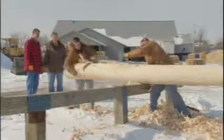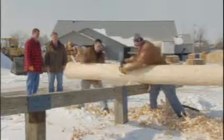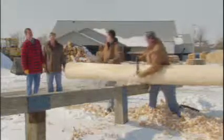There isn't a machine that can do this? No, we haven't found one. And if there is, this is something that we think sets us apart, this hand-hewn look, doing it by hand. Yeah, well, it certainly looks good and smooth. Hey guys, let me see your hands. You got all your fingers?